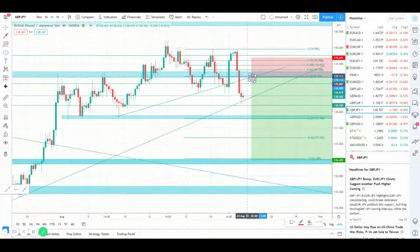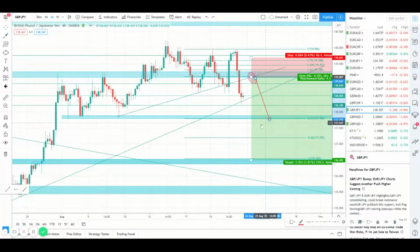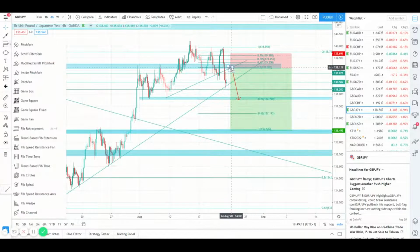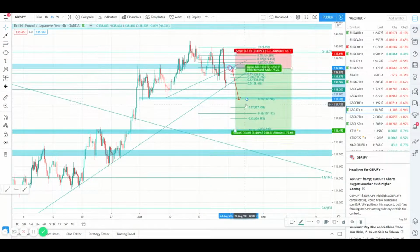I expect us to find confluence here on the 50 Fibonacci and the trendline structure, and then my play is from here. We may get a bit of kerfuffle, but we could break down to here to test this support again. If we draw an imaginary fib from here to here, we can see how, just to say that we formed a lower high here, and we formed a new lower low here, and we came up to retest this area of support here.